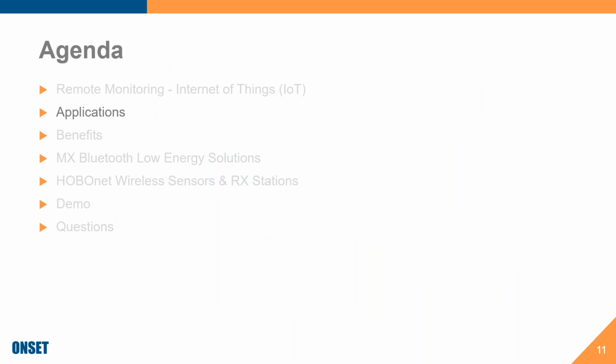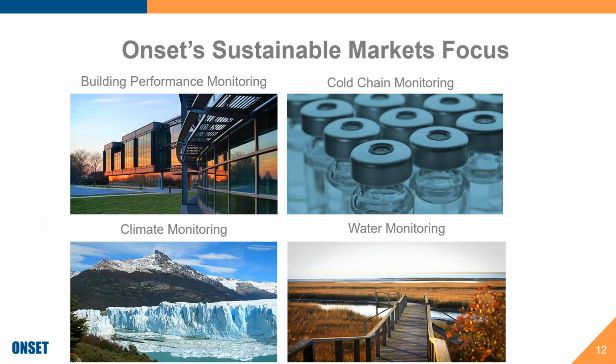So, about some of the applications. I was initially going to focus this on building performance, but with the signups that we had, 52% of you are focused on the building performance side of things, 32% were interested in climate monitoring, 12% in water monitoring, and 4% in cold chain. So I modified things this morning to touch on all of these pieces. Bear with me, we are going to cover a lot of things here. I see some of the questions coming in, and I will address those in some of the slides coming up.